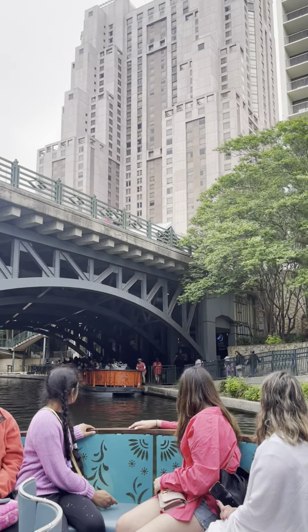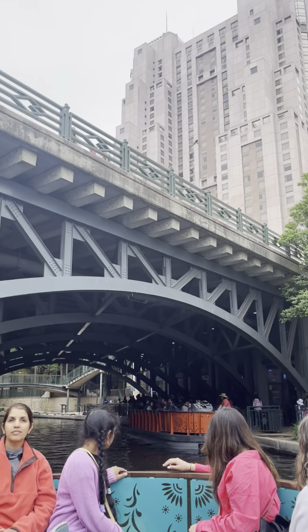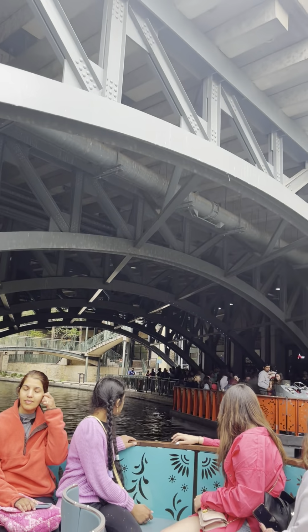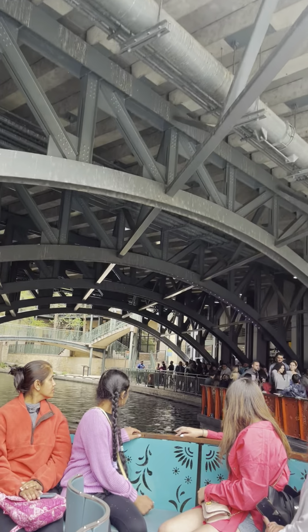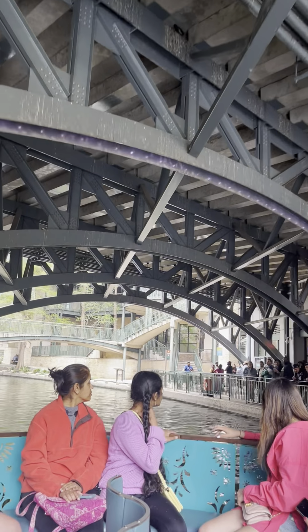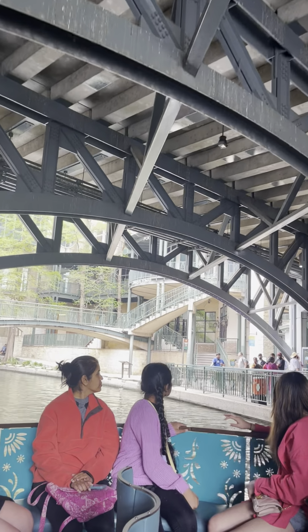And now all this part of the river in front of us, folks, is one of the newest additions to the Riverwalk. This is the River Center Mall area. This was done back in 1988. Here at the River Center Mall, there are 125 shops, restaurants, and small boutiques. There's actually over 1 million square feet of shopping space here, folks.